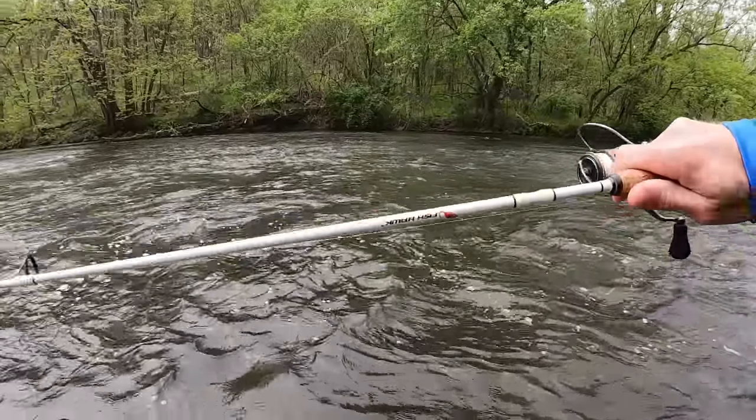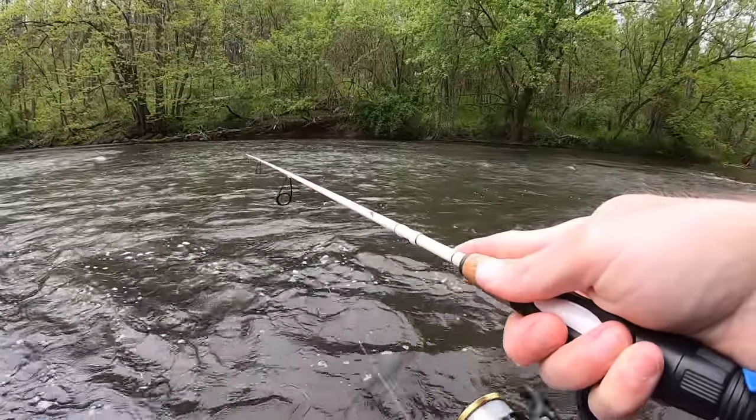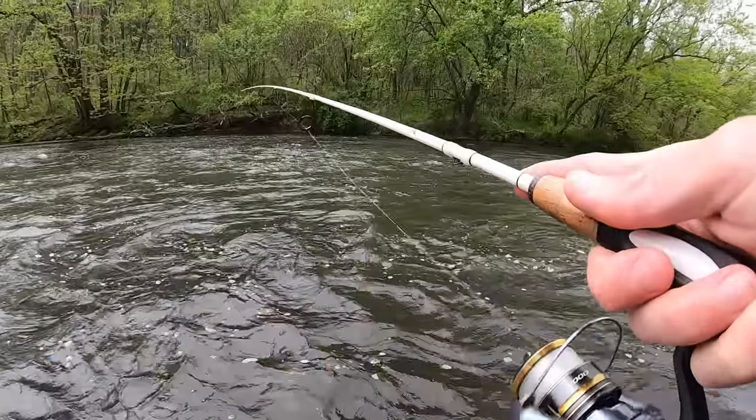Already up to 3 species with that chunky smallie. He put a good bend in the rod. Wouldn't mind catching some more of those. Thought it was a trout at first.